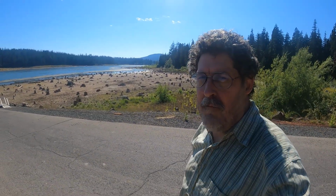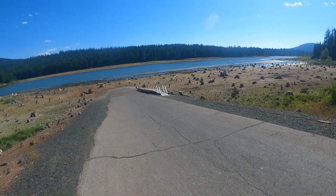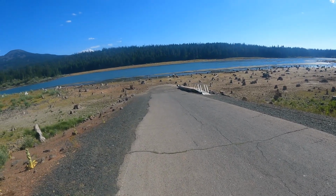Well, I don't think I've ever seen Fish Lake this low before. There's the boat ramp, high and dry.